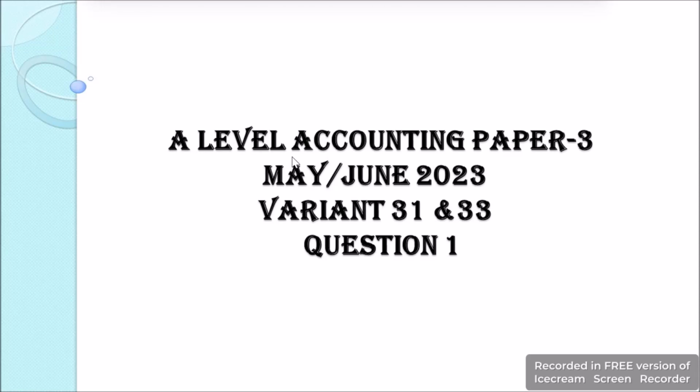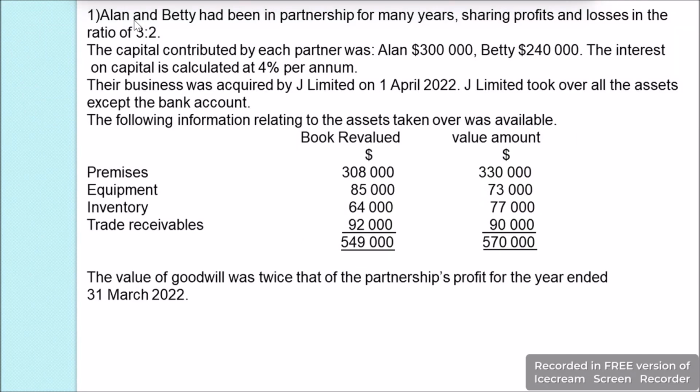In this video, we are going to do an A-level question from paper 3, May-June 2023, variant 31 and 33. Both are the same, so this question appeared in both the variants. Question 1. The question states that Alan and Betty had been in partnership for many years, sharing profit and losses in the ratio of 3:2.